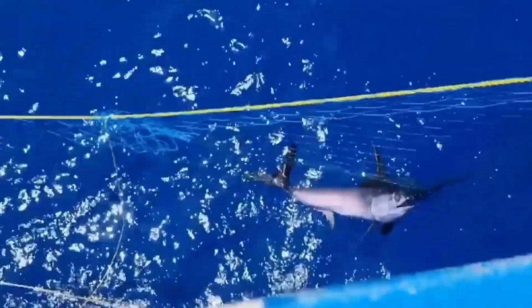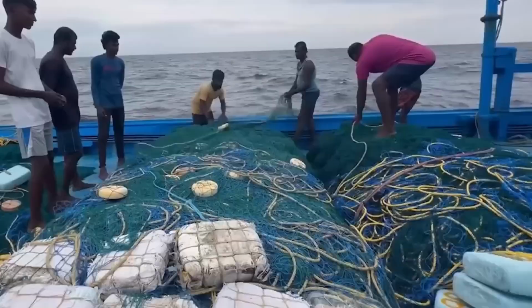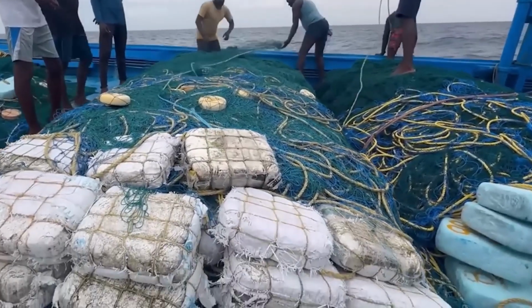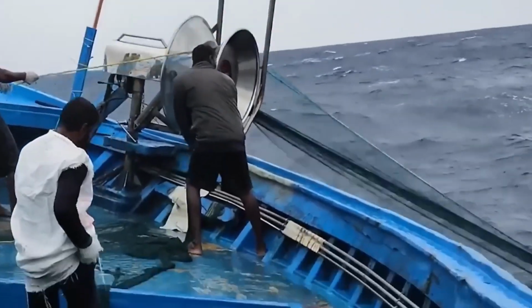11.4. Drones and aerial spotting. Some fishermen have taken their tactics to the skies. Literally, drones equipped with cameras help locate schools of tuna from above, providing a strategic advantage by identifying the best fishing zones before the boat even arrives.